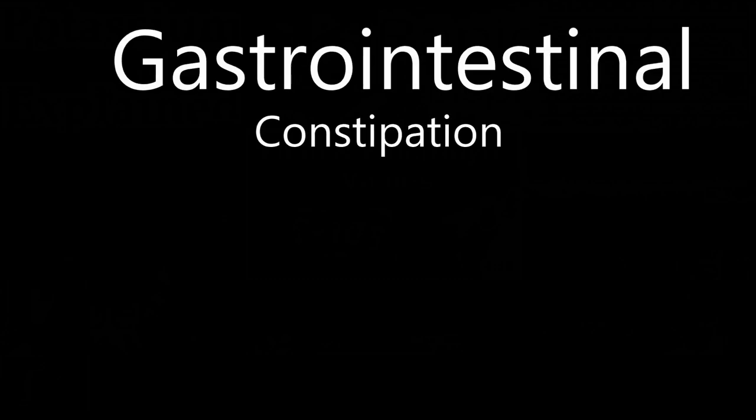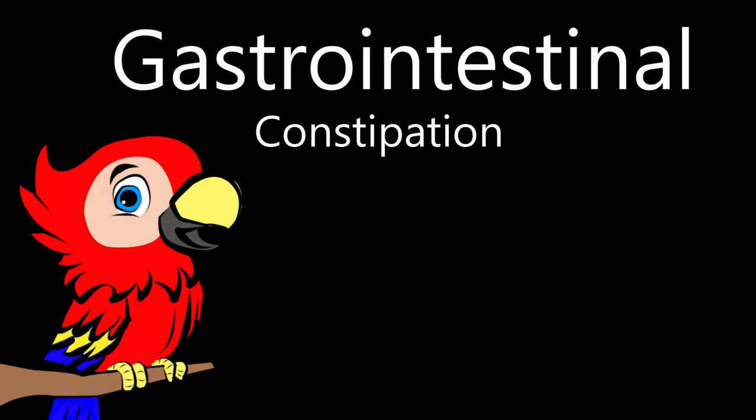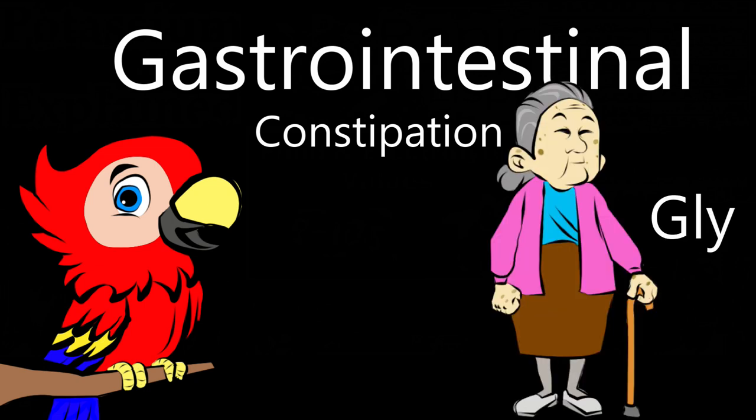So let's go ahead and continue. Next subcategory is constipation. These are osmotic. So here you have this parrot. His owner, her name is Gly. Now Gly, as you can see here, is a really old lady and she's always feeding him crackers. No fiber, only crackers. So this poor parrot is constipated. No fiber in his diet, nothing but carbs. He needs to use the restroom, but he can't. She always asks him, Polly, want a cracker?